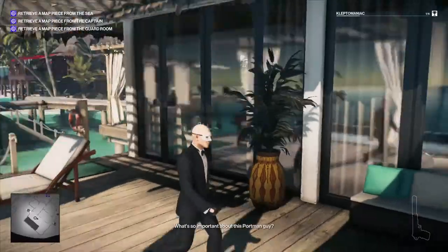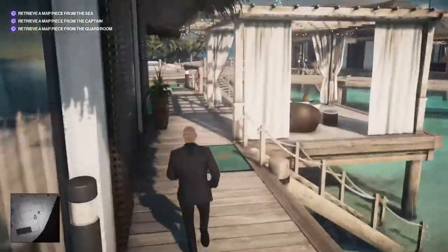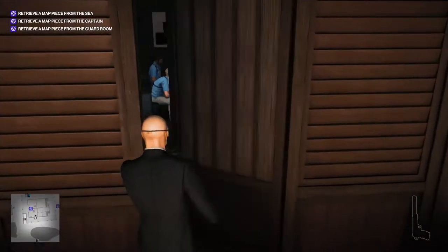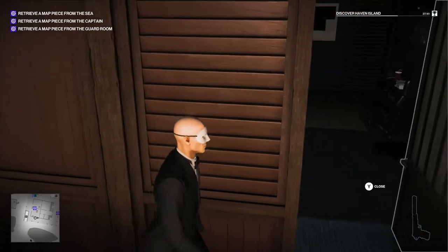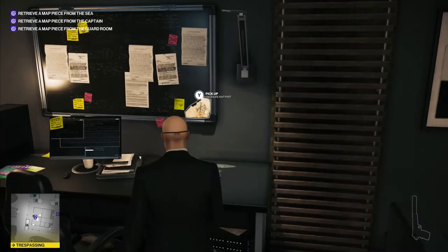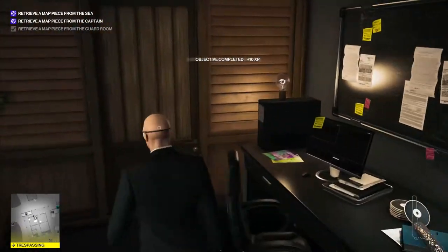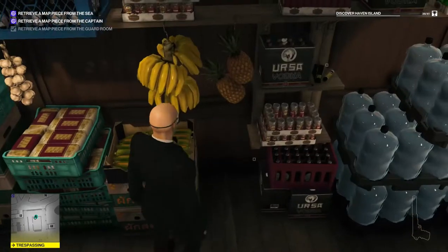Let's get started. So I loaded in with a tuxedo, mask, and gloves, because that seems like the most fitting outfit in an environment like this. I start by going for the map piece in the guard room, and when I find it, this room is filled with guards, hence the name. Apparently, these guards aren't exactly aware of their surroundings, because all I had to do was unlock the door and take the map.